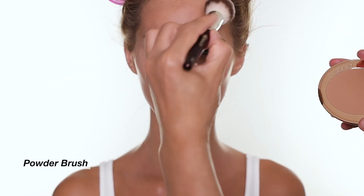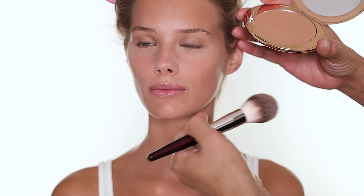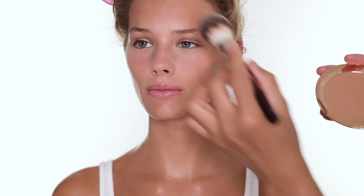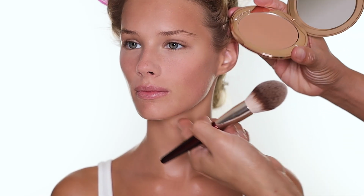For bronzer, I'm going to use Charlotte Tilbury Airbrush Bronzer. The shade I'm using is medium. This is a matte powder bronzer. You can see that I just used a little bit only. It is a very fine milled powder and it helps to create a blurred effect, which is really great if you're not good at blending. It's sheer coverage, but you can build up if you want to. The shade is not too dark. I think this is a great shade on her.